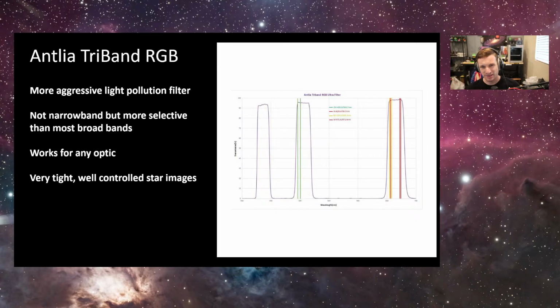This filter works really well. It has sections of its bandpass that allow all the pixels to be utilized, the blue, the green, and the red. So it allows everything to work, but it is very selective of what it allows to pass to the camera sensor. So if you know someone who is shooting one-shot color, it's not quite narrowband, but it's a lot more selective than some of the broadband filters that are out there. So very nice filter. It's not too pricey.